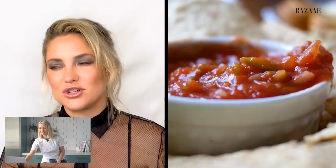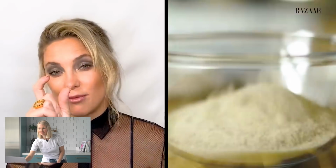Cannot stay away from chips and salsa. And Simple Mills makes an amazing cheddar almond flour.